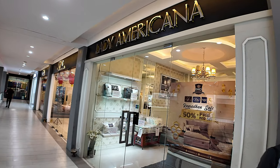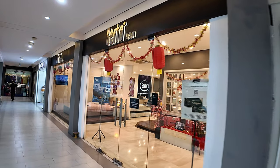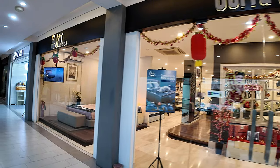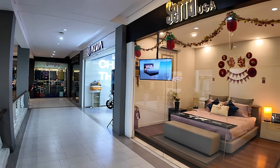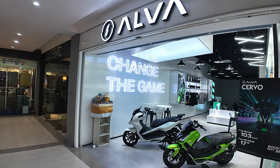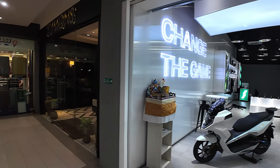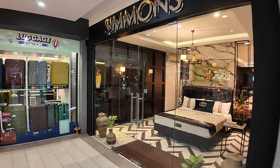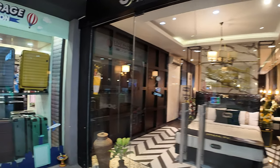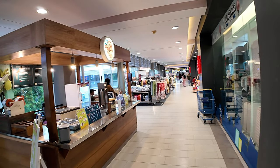Lady America. This is another place for your mattresses and things. This is another mattress shop next door. Serta USA. Some nice motorbikes in there. A place called Simmons here. Another bedding. And then just in the end here, now we've arrived back at Matahari, we have some places on the end here also.